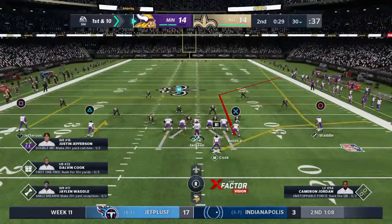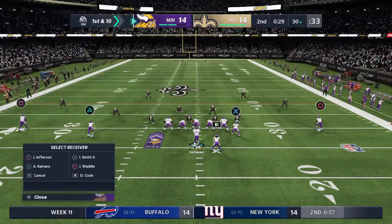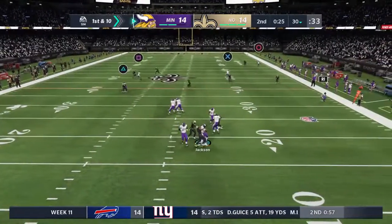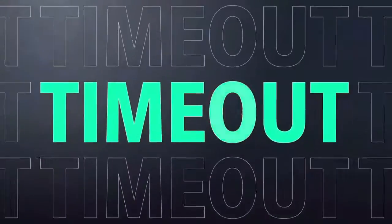Now the Minnesota offense set to take over again. You've got less than 30 seconds left here in the half. You're well on your own side of the field. What are we doing here, Coach Davis? Well, I'm trying something. And the Saints pressure gets him. Brought down for a sack.